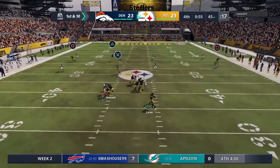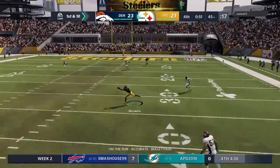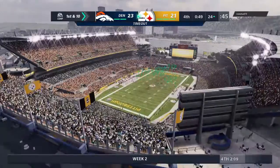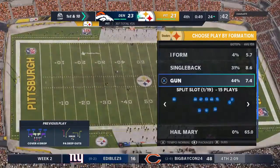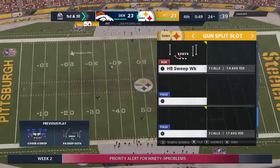Love, they go play action now. Flushed out right. That's complete to his receiver, McLaurin. And he goes down, but not before getting this inside the 25. Now the Broncos are going to call the first of their timeouts. That'll leave them with 2 remaining. We'll be back after this.